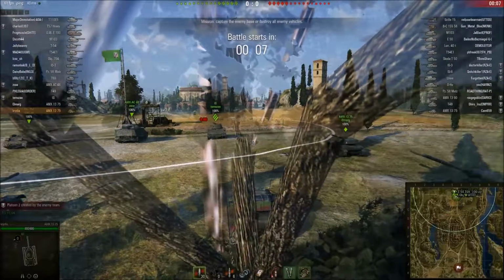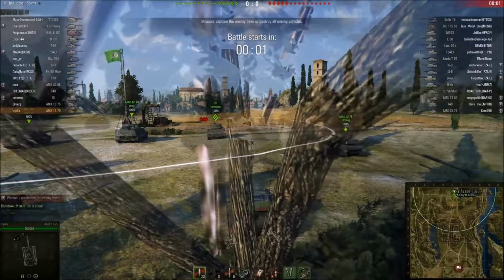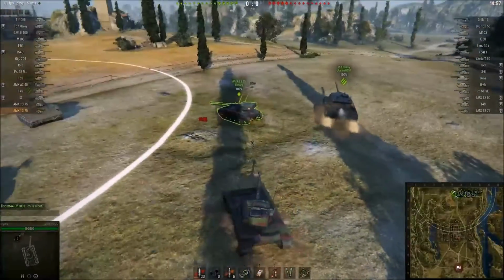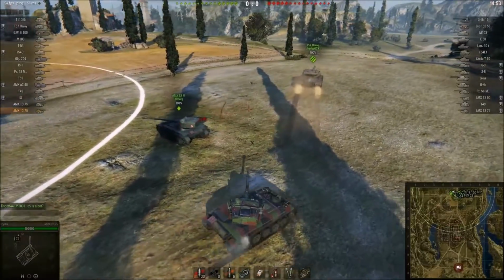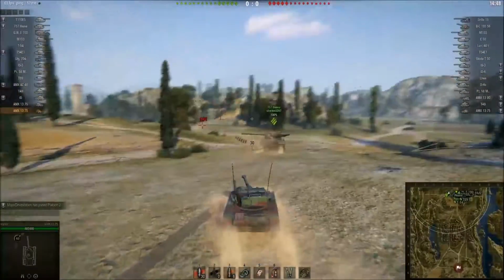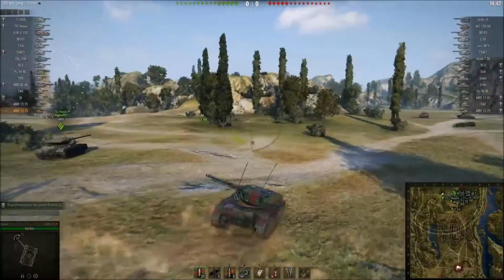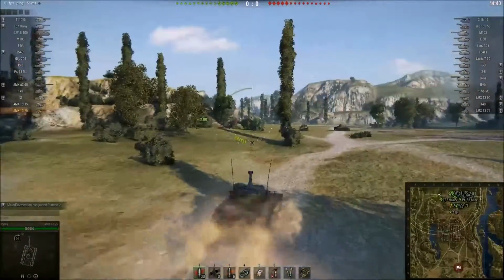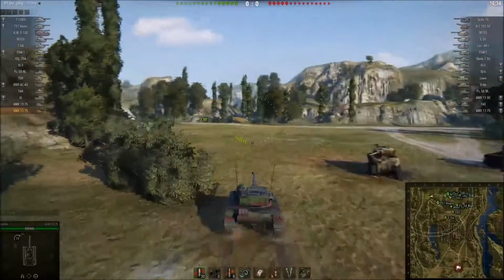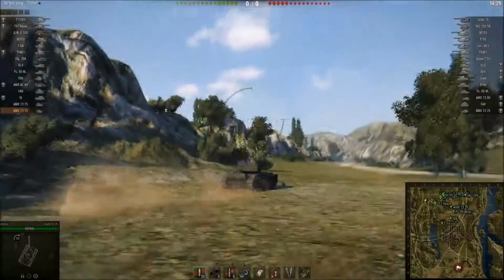Now, I'm on the Abbey map here. And the thing about the Abbey map is that it is a very corridor-centric map. There's only a couple lanes to go down, which is not friendly for light tanks. But we're going to try to do this anyways. The thing about corridor maps, especially, is that even more so than before, you have to be patient and wait for those corridors to open up. If you can't wait, you're going to die very, very quickly. So I'm just going to move out here on the left side of the map and see if I can get some spots here.